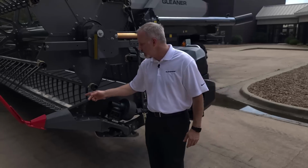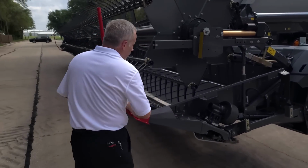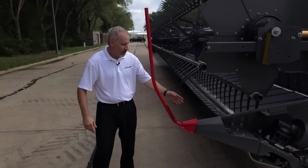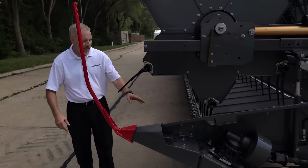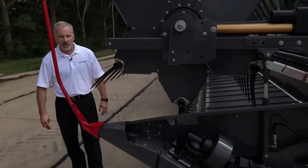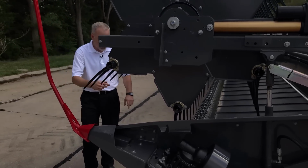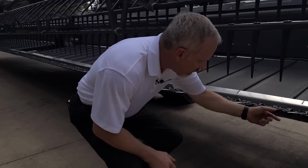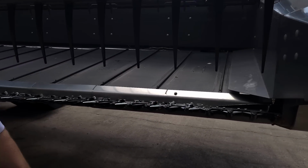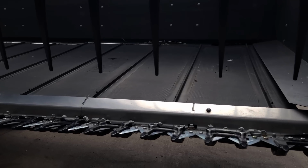While we're talking about sickle timing, we probably also ought to look at the sickle register. So here from the end, we need to make sure that the sickle section is aligned with the guard. Come take a look at this with me here. So a couple things to point out. Again, with the register, we need to make sure that the section is aligned with the sickle guard.